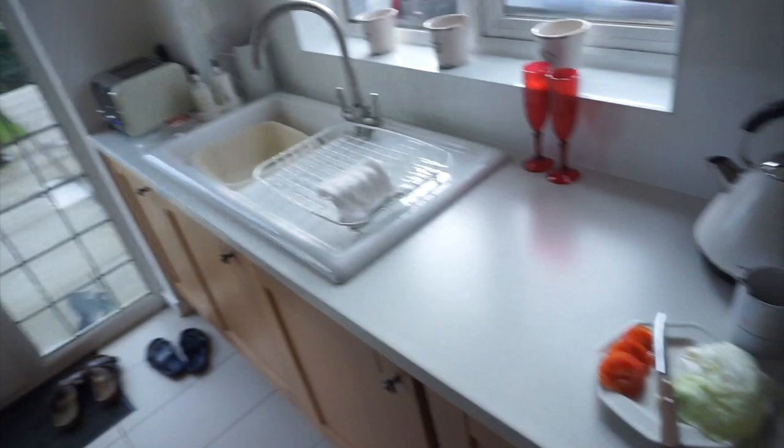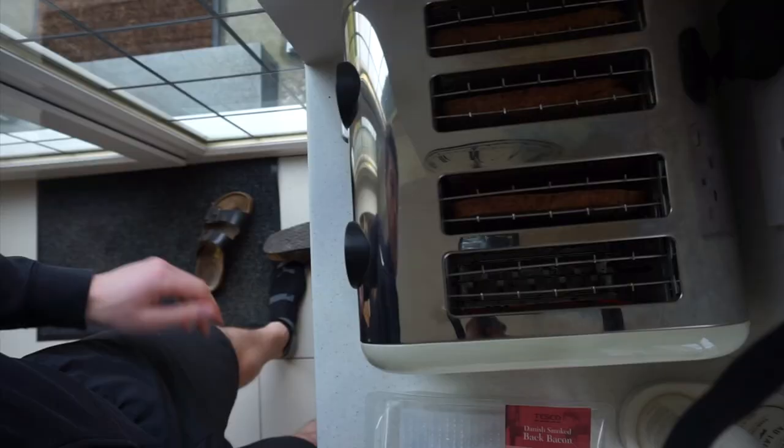So as we've seen previously, the tomato and lettuce are already cut up. I've got some full fat mayonnaise. Get those calories in, get the gains. And I've also got, over here, 3 slices of wholemeal bread, just cooking away there nicely in the toaster.